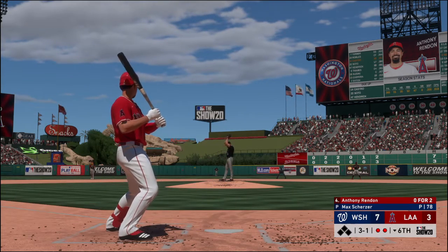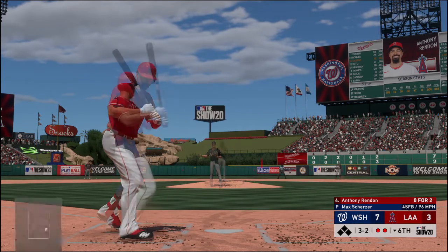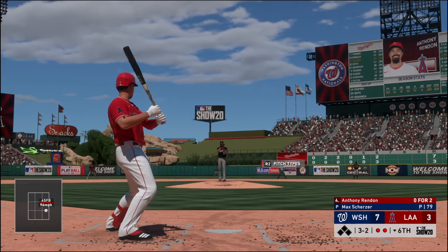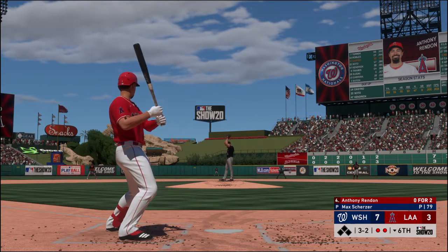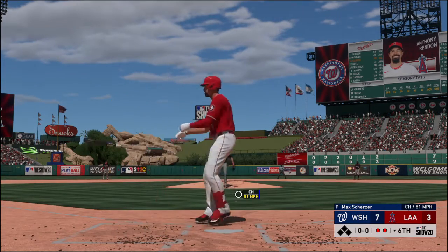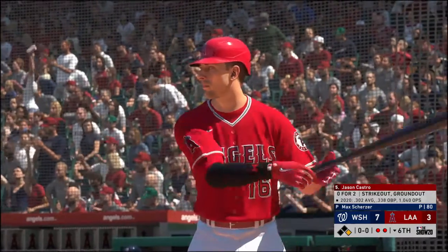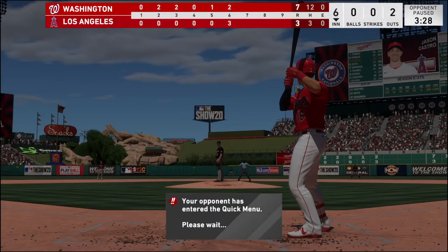Jason Castro would be next. And it's up to a 3-2 full count now. And whoa, awfully close, but it's ball four according to Woody Keller. Now ready now, center. Jason Castro. No hits to this point.